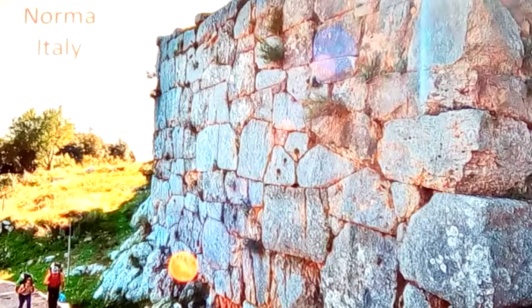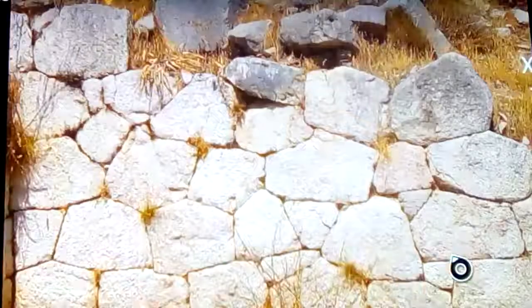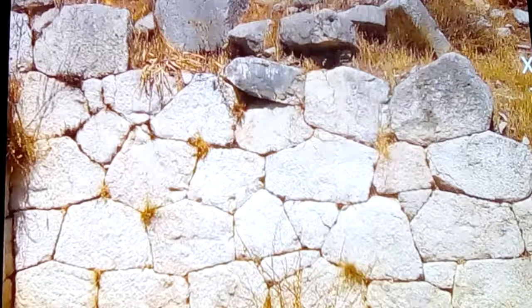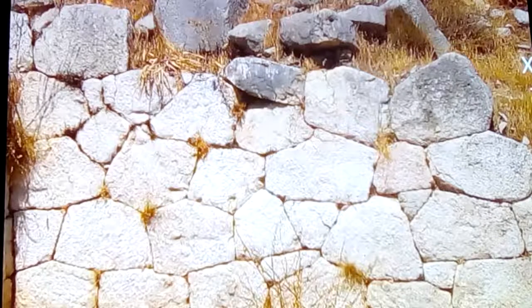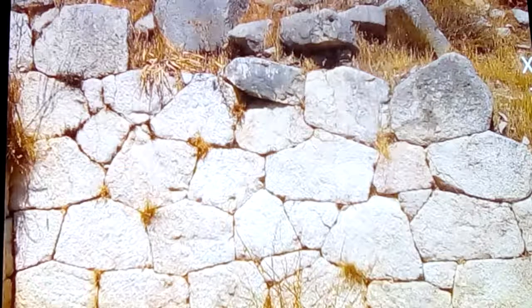And look at the size of this. I mean, over 40 foot tall. This is in Norma, Italy. It's over 40 foot tall at the corner. And no, that handbag laying there hasn't been there forever. That's probably the camera bag of the person filming the shot. This is way over in Xanthos, Turkey. Xanthos means like pale or golden here, and yellow.